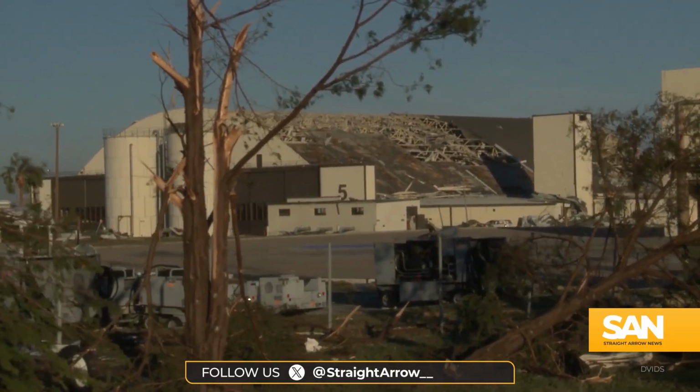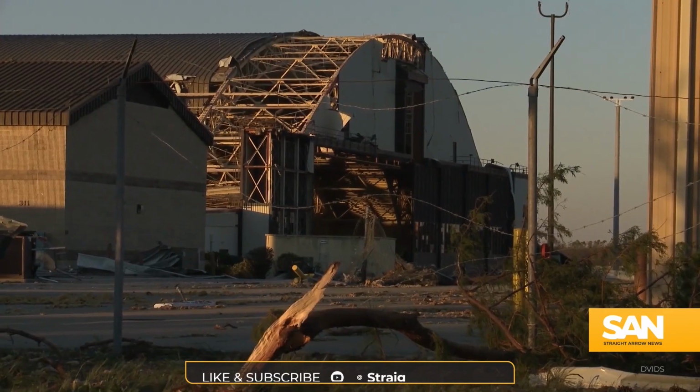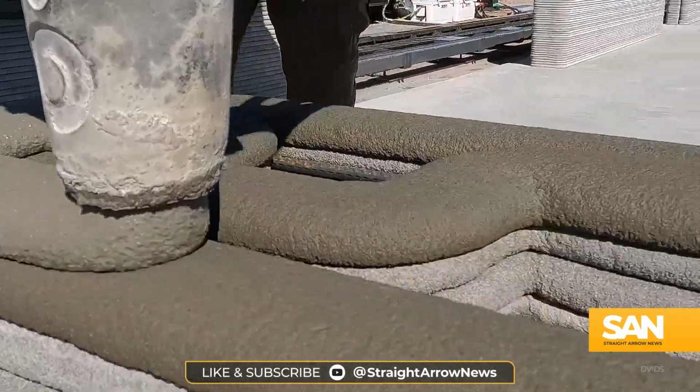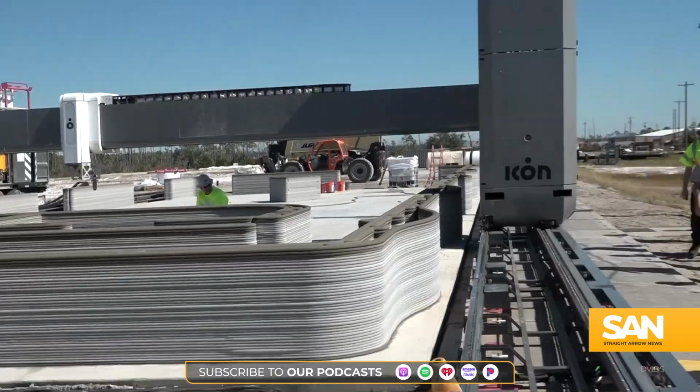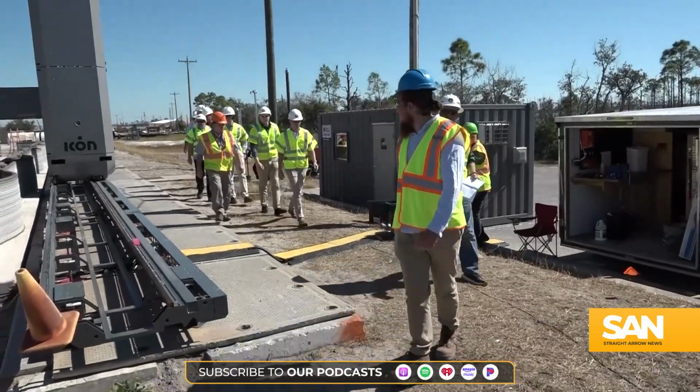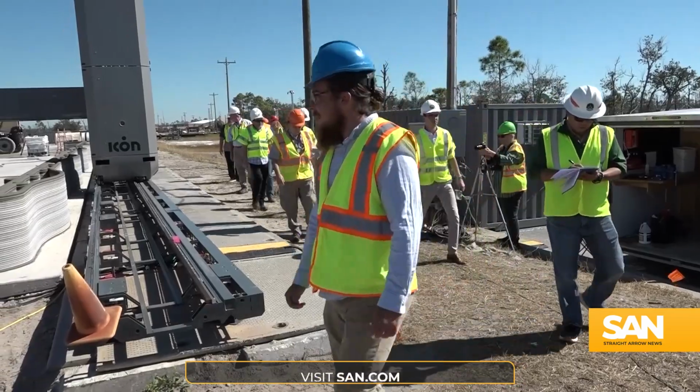It does meet the new Unified Facility Criteria, which is the military building code for 3D printed structures, but this is the first 3D printed building that we know of, especially in the military, that actually meets what's called the Miami-Dade wind code standards. It's a trend that shows no signs of slowing down.